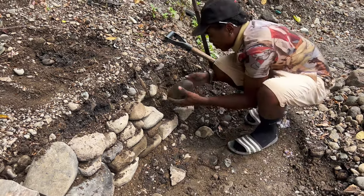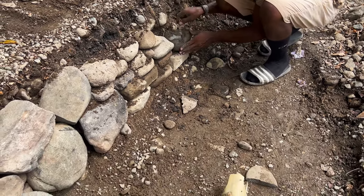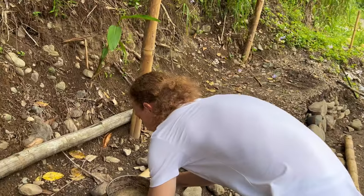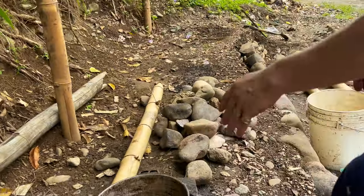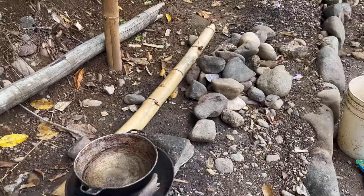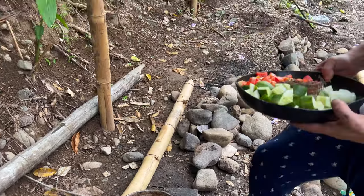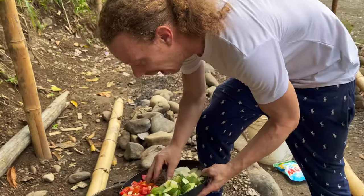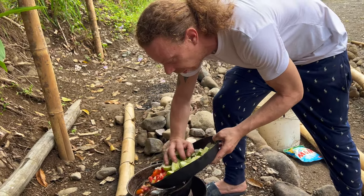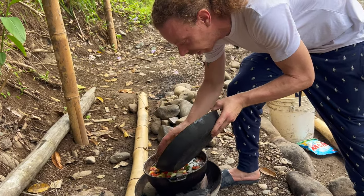Right, so you can see we've got water here, people. We're going to put the pot straight on. The reason why we need that much water at the kitchen by the river is because we need to boil out the vegetables. We're going to cook it down twice. At the moment, we're going to put everything in the pot: the onion, all the tomatoes, all the cucumber, everything is going straight in.